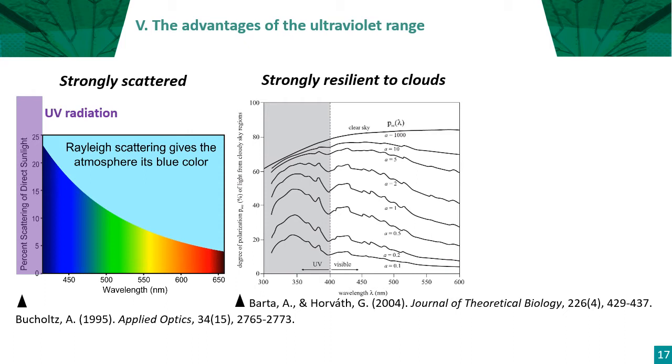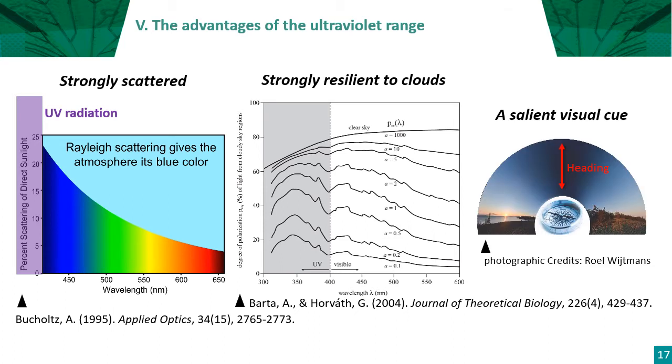Barta and Horváth in 2004 gave an explanation of the UV range preference in insects by showing that the UV range is strongly resilient to cloud coverage. Finally, this panoramic view of the sky here in the visible range shows that the sky dome can provide a salient cue for estimating the heading of animals and potentially autonomous robots.